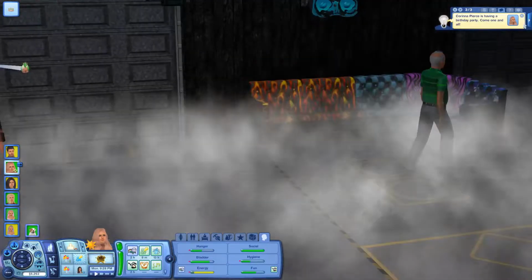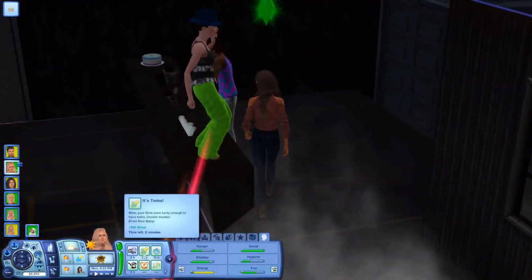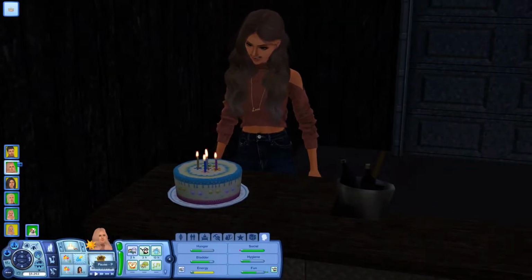Let's go ahead and age up Corinna. And, yep, she's aging up. They've been eternally faithful. There we go. Couldn't think of the word for some reason. But Corinna is now aging up. Yay! Okay.